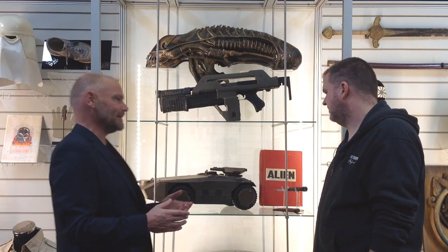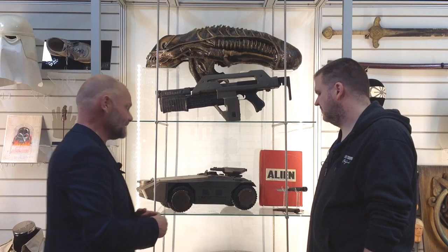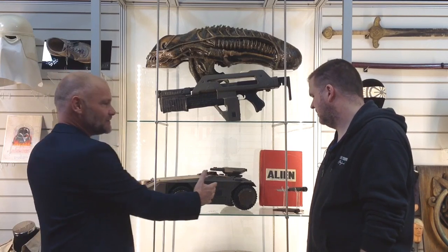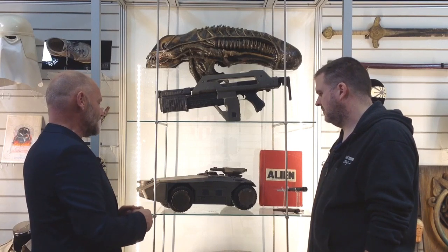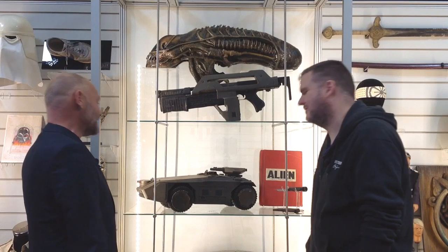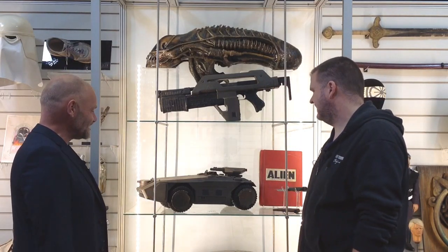aircraft towing rig that they used at Heathrow, which was full of batteries and things. They couldn't even get inside it. But this is a great scale. It's a lovely size for display, very manageable. And I can see a lot of fans still using it as a radio control car. Yeah, apparently it'll do like 20 miles an hour if you're not careful. So yeah, it's a nice piece of kit.